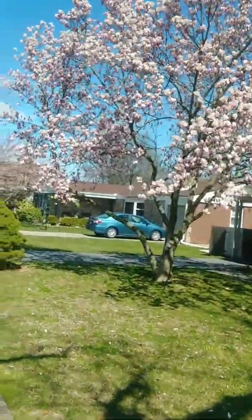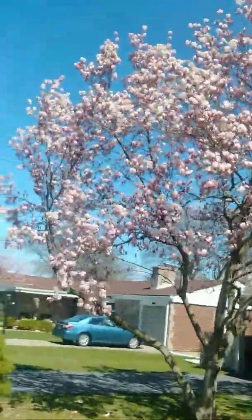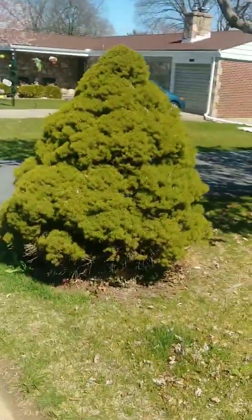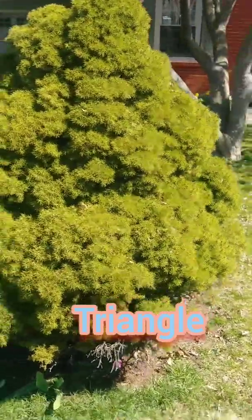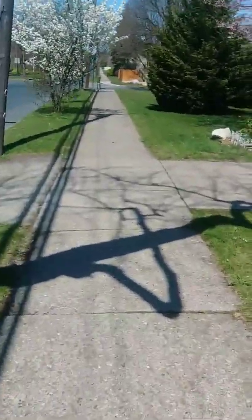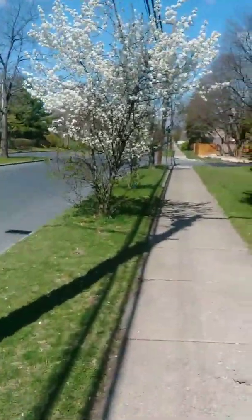Okay, guys, it's getting windy out here. Look at this beautiful, colorful tree. All the pink roses on them. Wow, they're so beautiful. Look, we got another triangle. And it's green. This wind is gonna blow me away.